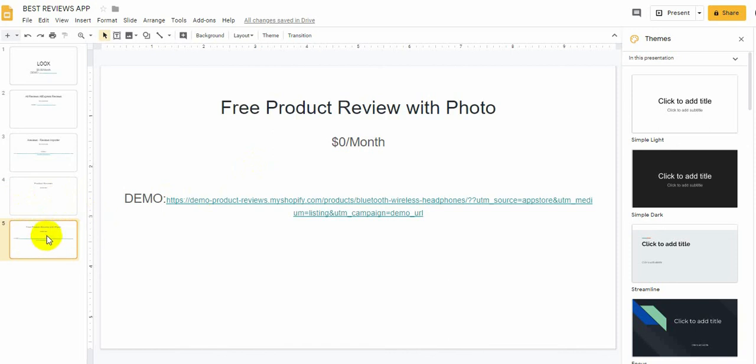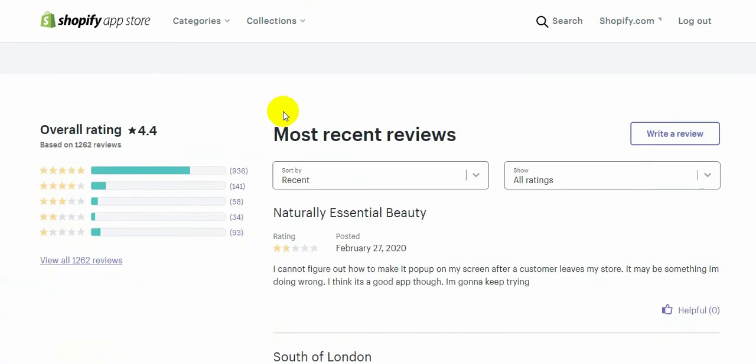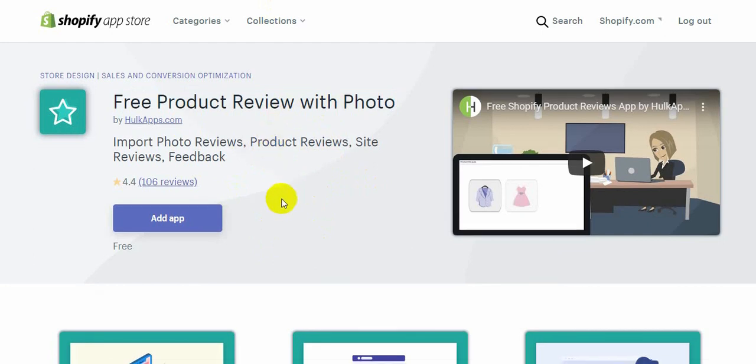This one is our number five app, and it is called Product Review with Photo. That previous one was the Shopify product reviews app, which doesn't allow you to import photos. The name of this app is Shopify Reviews, by Shopify, and they don't charge you a penny. But this one is a great app, guys. This one is free, and it allows you to import photos in your store with reviews as well.